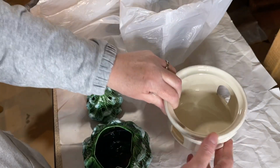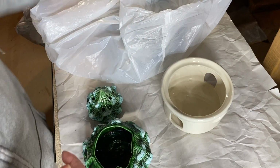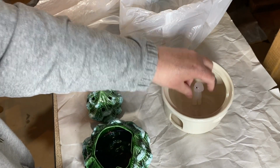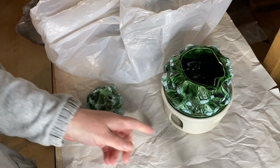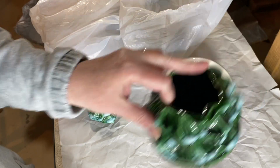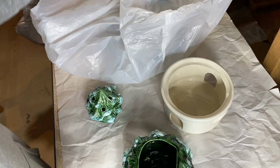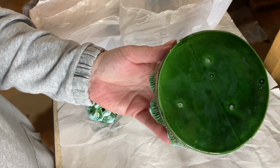Another opening here. So I thought, okay, let's say this is a tea light, but this would go on top. Okay, could it still glow? Sure. But what would this be? A candy dish? Yeah, I don't know. That makes no sense because this would heat up on the bottom.